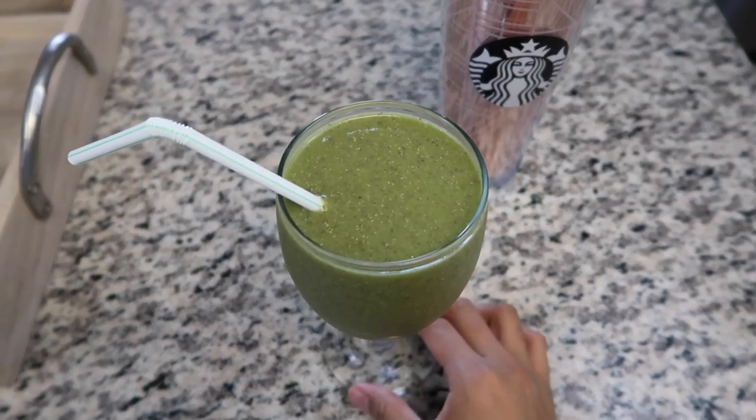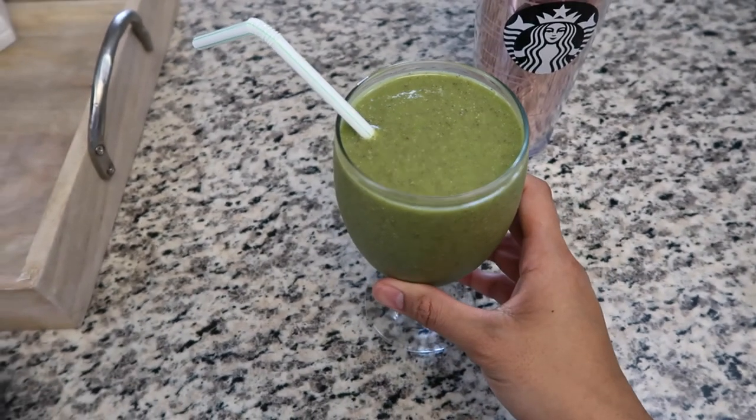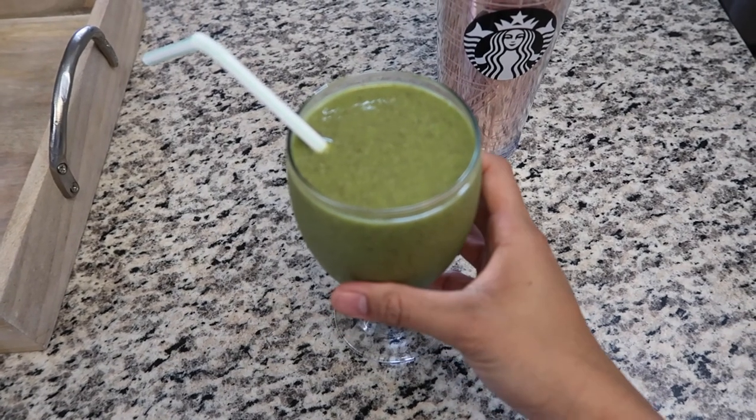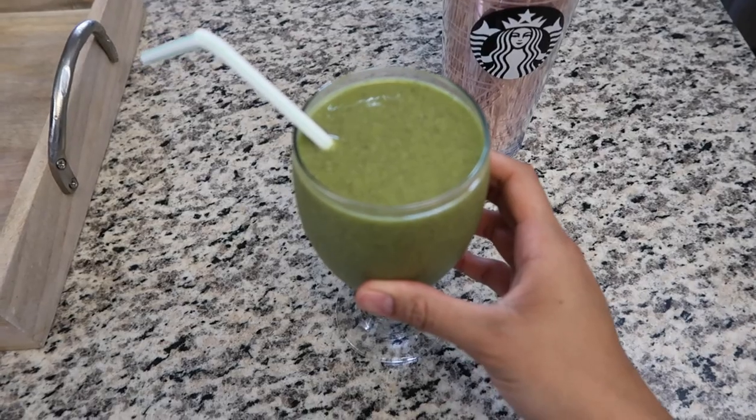I forgot to mention that I added a whole banana into my smoothie. A banana is a must. It's gonna give my smoothie that natural sweetness with the natural sugars. So yes, a banana is a definite must into my green smoothies.